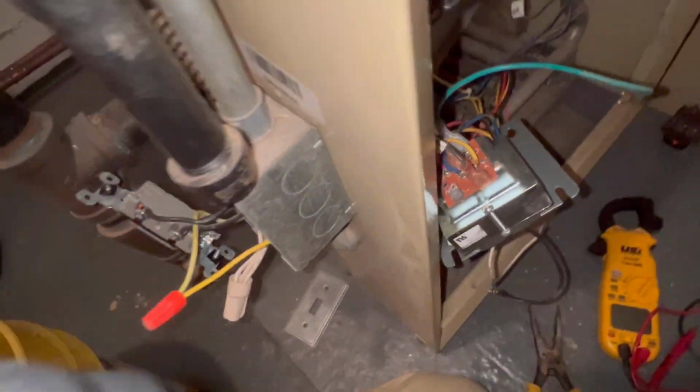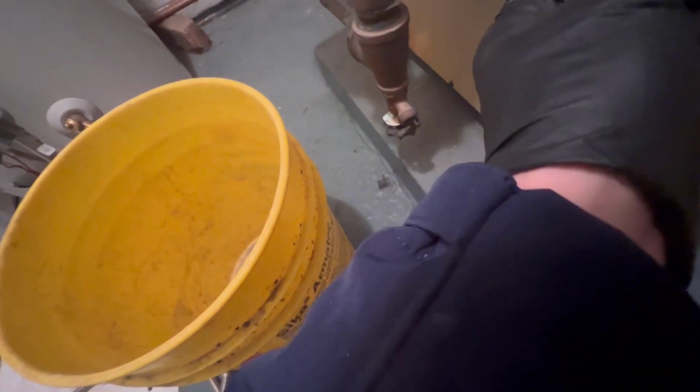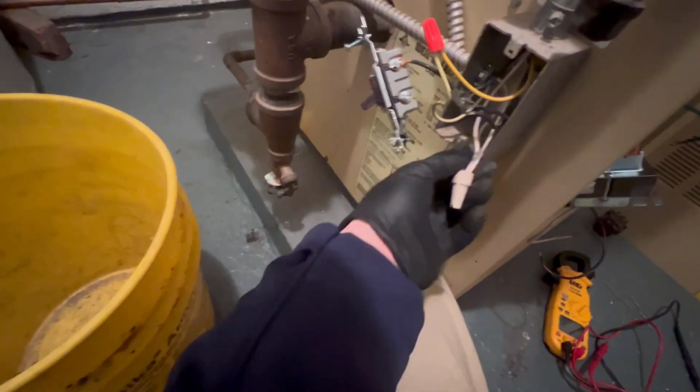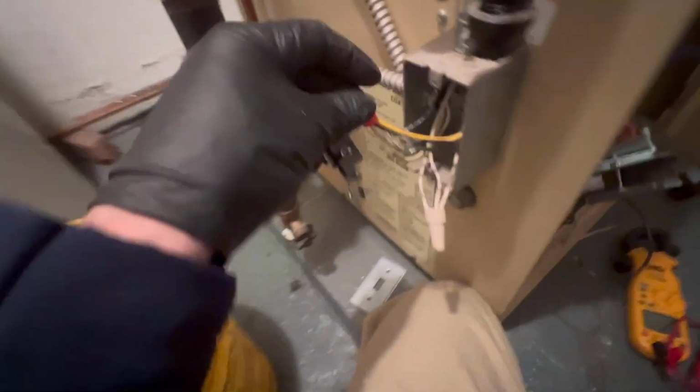All right, guys, so the two blacks are the hots coming from the other end of this switch. The two hots from the other end of that switch are going to the contactor relay. So we are going to fish these through, and we're gonna have to take off the white, one of the neutrals, that feeds the other end of the transformer, and the yellow that feeds the contactor.